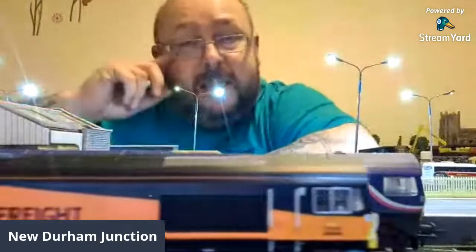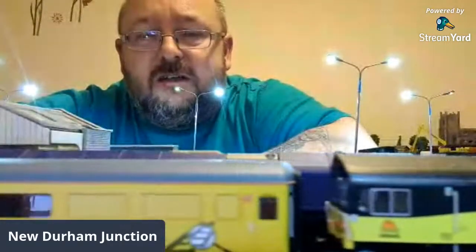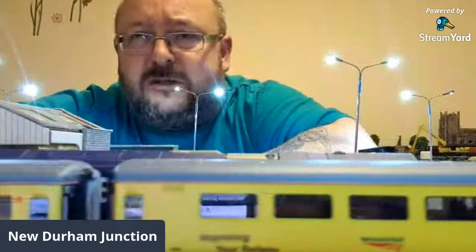What's the word I'm looking for? Rule 1 in model railways: just run what I want. This layout doesn't exist anywhere in Durham, but obviously with us living in County Durham, I named it New Durham Junction.